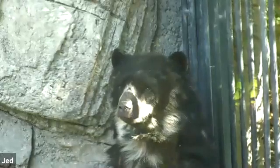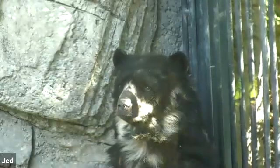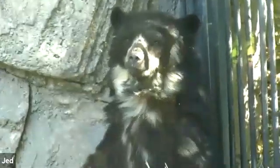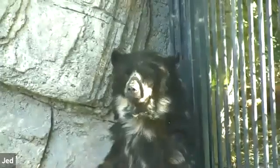She's actually sitting right next to where that kind of noisy truck is. Doesn't look like she cares one bit. They might actually be a little bit interested in what's going on. So that could be a great form of enrichment as well.